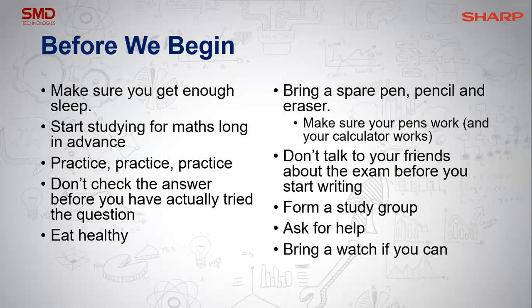So before we begin, just some good exam tips. Here I'm specifically speaking to students, so teachers, please forgive me. This is always good advice to pass on, although students never tend to take it from a teacher. But anyway, firstly, for everyone, including teachers, make sure you get enough sleep. And then start studying for maths a long time in advance.